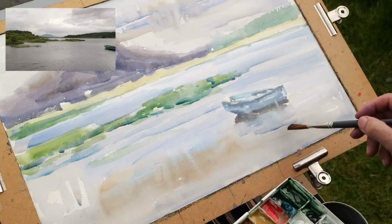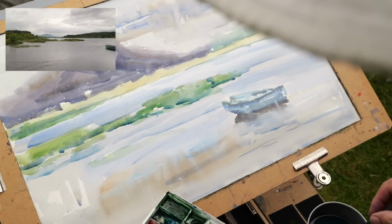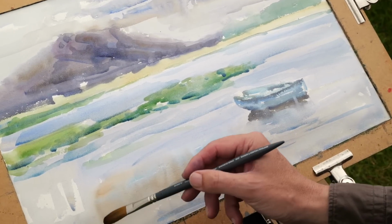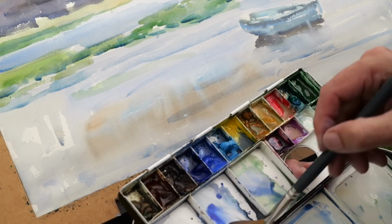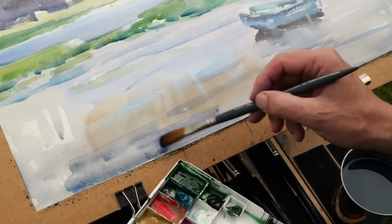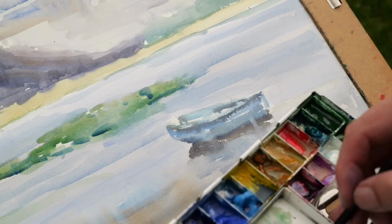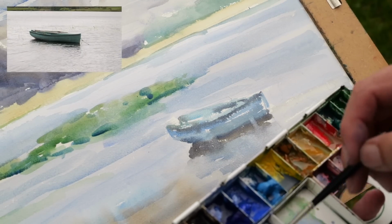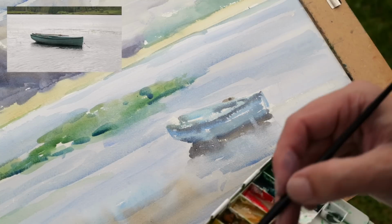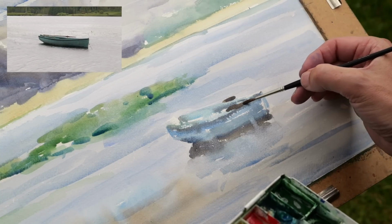Something like that. It is quite dark as well. Into the depths in the bottom left-hand corner. Really dark here. So I'm going to try and give a little bit of detail to the boat now. Now the boat's the most important part of the picture, so it's good to get something going in here. So that's a dark. That's where the oar goes, that side, and then underneath here, a bit of darkness too.